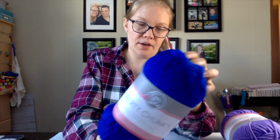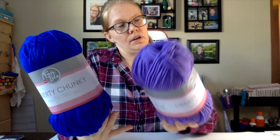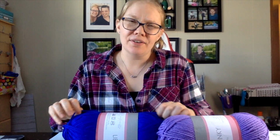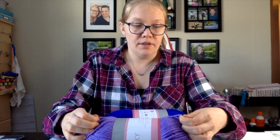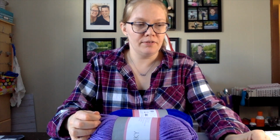So I bought this color, which is Royal, and this color, which is Aster. And they are so pretty and they're so soft. I don't know how to explain it. They're really, really soft, but it's not like Caron Simply Soft kind of soft. But compared to Super Saver, yeah, way softer. I don't know. Maybe this isn't a 5. I feel like maybe this might be a 4.